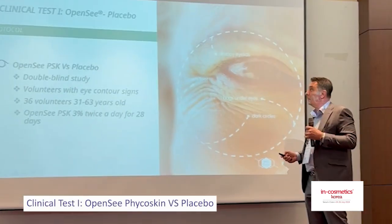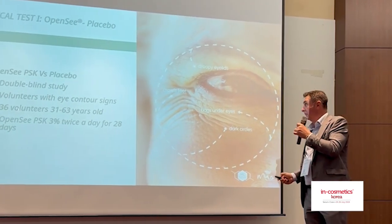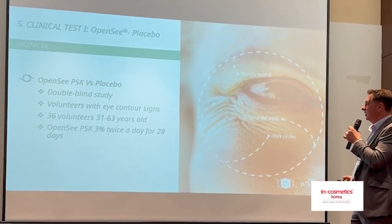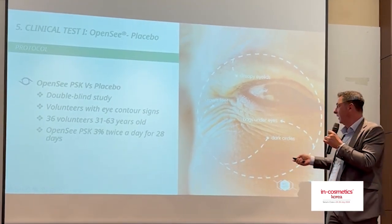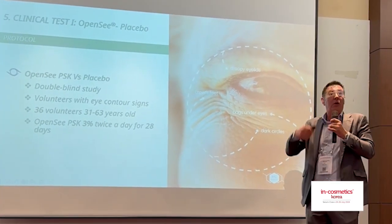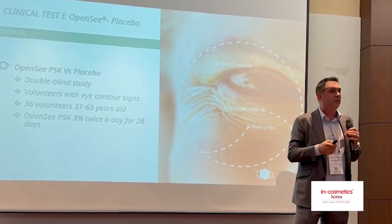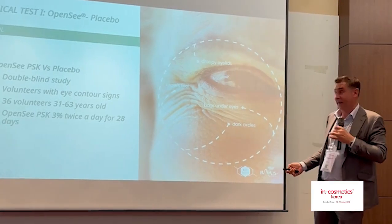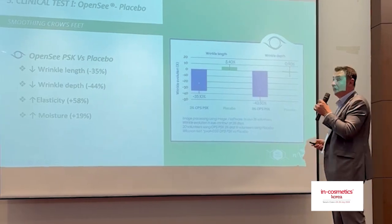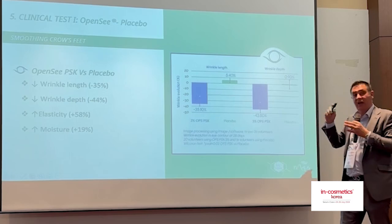Here we made a clinical test, a double-blind study with 36 volunteers between 31 and 63, using 3% of the active in a serum twice a day for 28 days. Then we measured what happens on the first day and what happens on the 28th day. So this is the long-term effect, okay? We can see very beautiful averages. This is just the average, not the top probable.